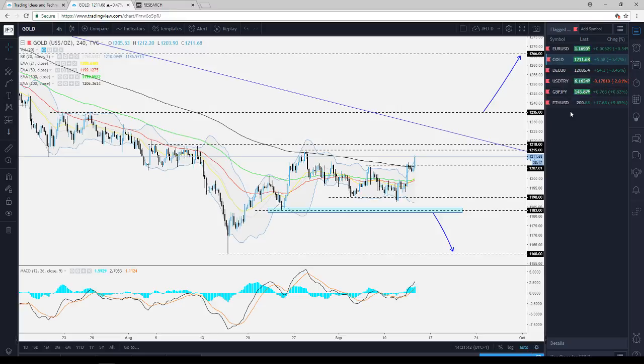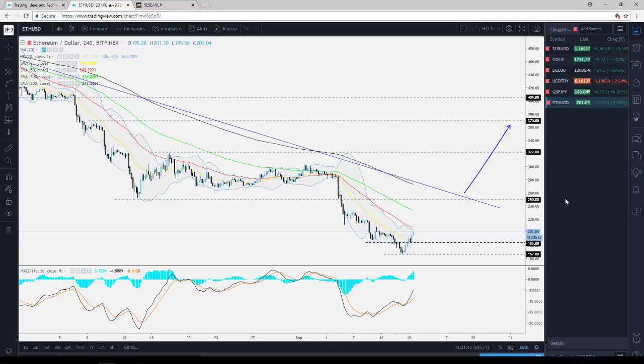Looking at a few other instruments now, the one that I really wanted to touch on is Ethereum. Ethereum is getting a nice boost today, and to be honest, the majority of all the cryptos are getting a boost. So Bitcoin, Ripple, but Ethereum is the one that I'm watching.